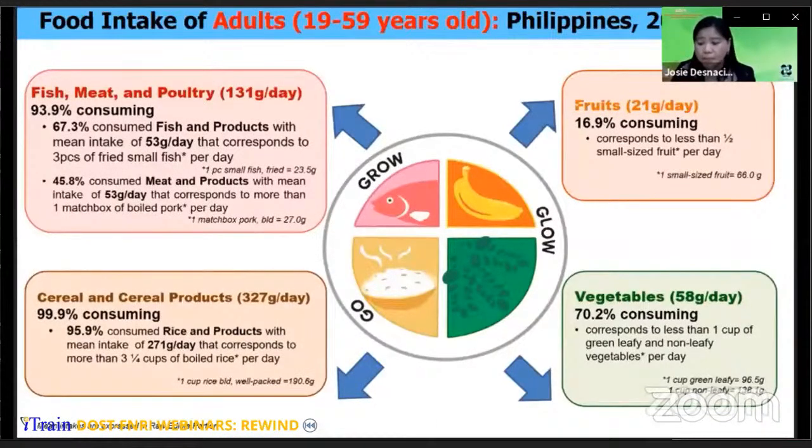45.8% consume meat and products with mean intake of 53 grams per day that corresponds to more than 1 matchbox size of boiled pork per day. So for fruits, 16.9% are consuming with mean intake of 21 grams per day, which is equivalent to 1/2 small size of fruit per day. While for vegetables, 70.2% are consuming with mean intake of 58 grams per day, which is equivalent to less than 1 cup of green leafy and non-leafy vegetables per day.